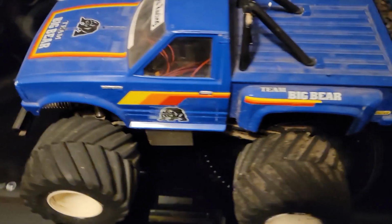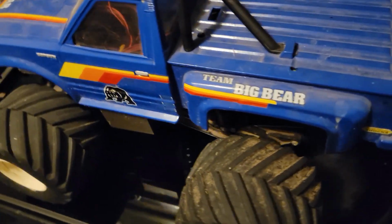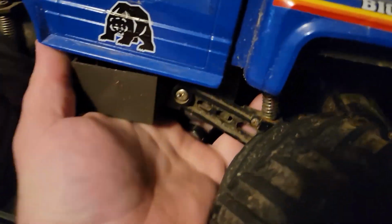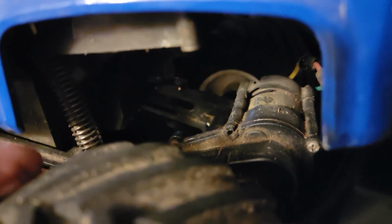Now, using my Big Bear as a reference here, this is a mid to late 80s truck. The only thing different about mine is I've got an electronic speed controller in there. I've got a Hobby Wing QuicRun, I think it's a 1060 or a 1080. However, I still have the original motor that came with this, the silver can motor.